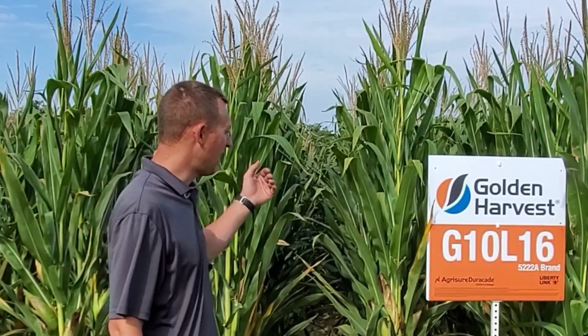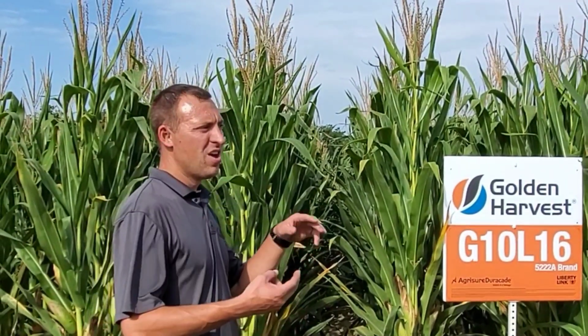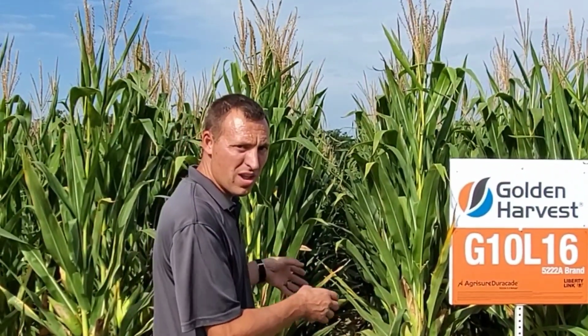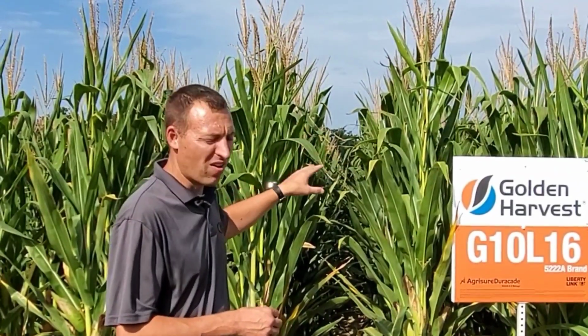It's got really good top end yield, but it's a high management corn. It's one that, you know, fertilizer placement, split applying your nitrogen, adding a fungicide to it. Those are all things that are going to help really push this one. And if you can do that, this is going to be one of the lead products in our lineup.